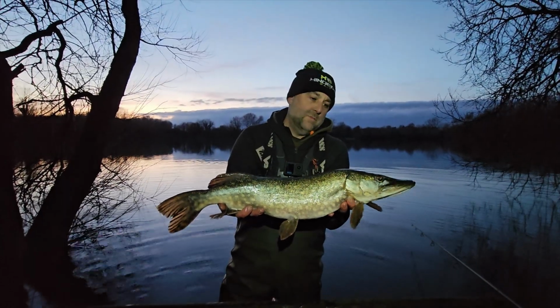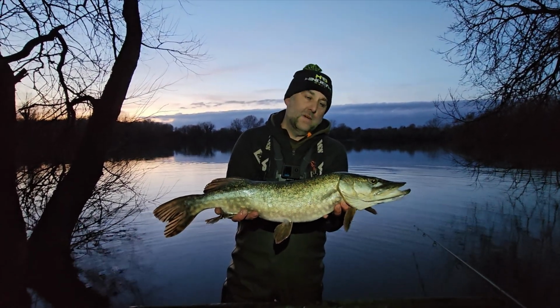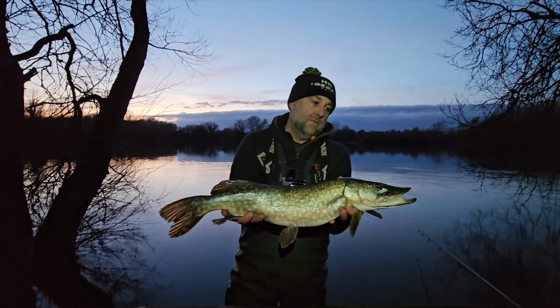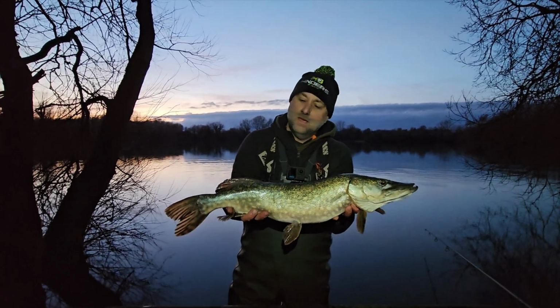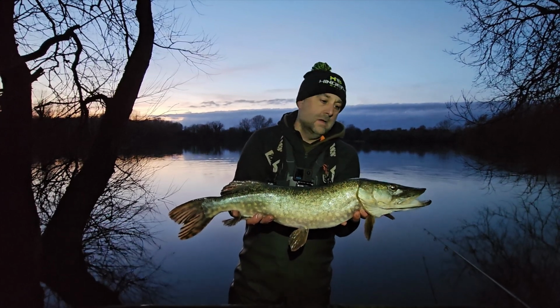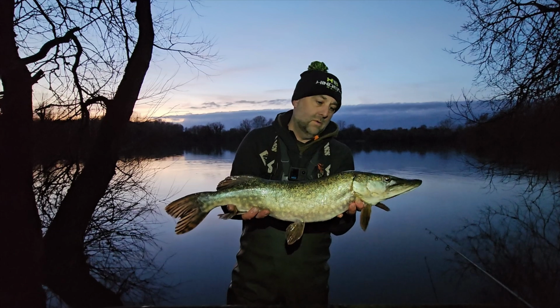So despite everything we said, that last swim just didn't produce. So I said to Steve, do you fancy one last move? Literally dropped the dead bait off the end of the tree, putting the rod back on the rest, and we were in. Fourth of the day, just over £6.9 I think this one went. Probably the smallest of the day, but very, very welcome.